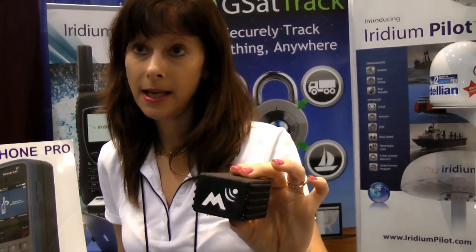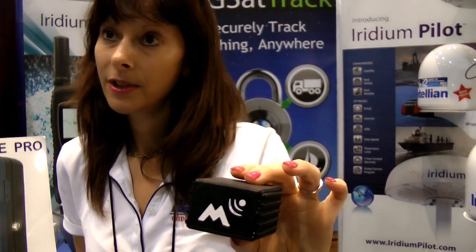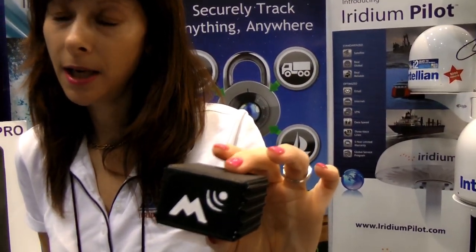Using your iPhone or your iPad, you can track anything, anywhere, because it is using the Iridium short burst data. So maybe you want to track your fleet of cars or my wife. It's also got a special motion sophisticated aspect, so therefore if something moves, it will then track. So therefore if something goes on or off, you can track it.